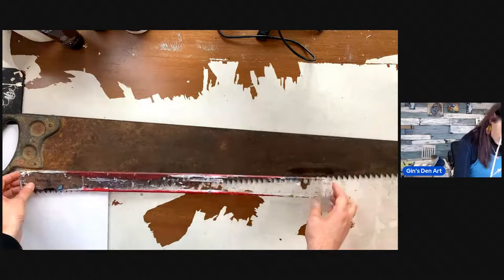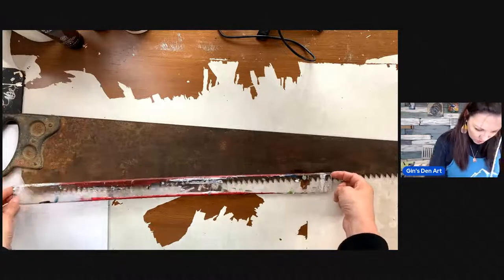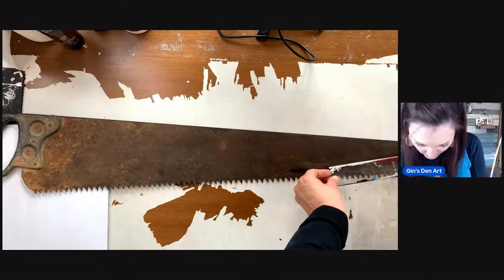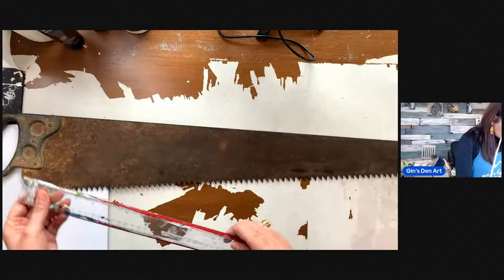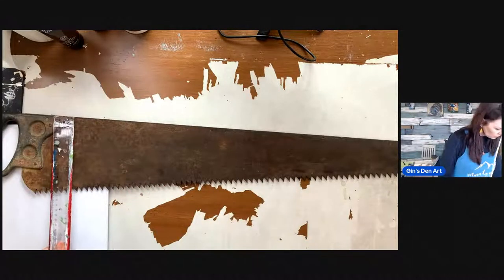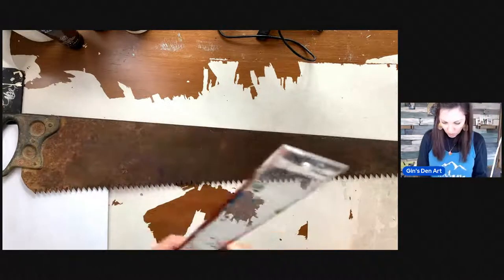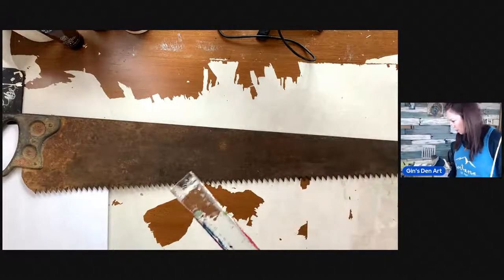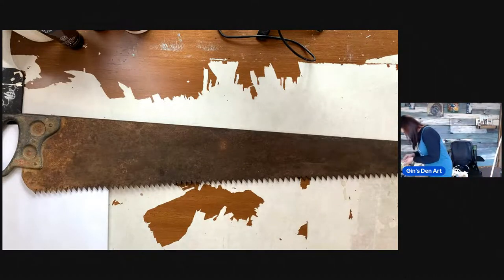So let's see what we have. This is a 24-inch ruler, so we're looking at 24 and 12. Okay, so that's 36 inches long. It starts off only 5.5 inches deep, and then it goes all the way to 2 inches. All right, so y'all help me out here. This is going to be our interactive painting.